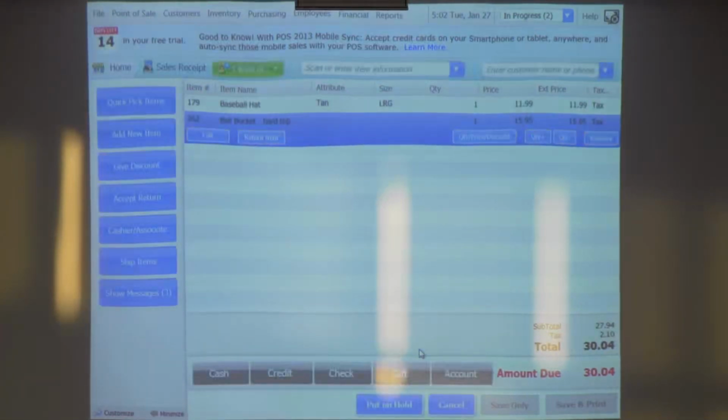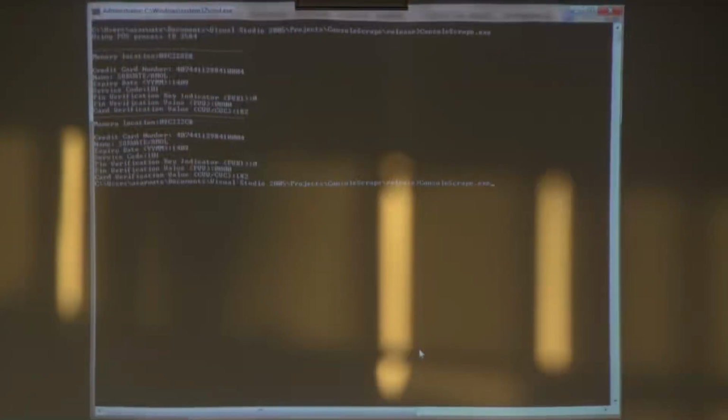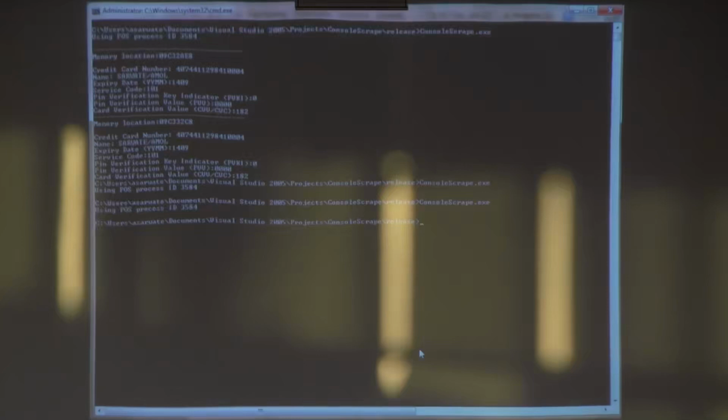So what I was going to tell you was that it is okay. I pressed cancel, but ordinarily the card would have gone through and it would have said, okay, the transaction is done. Now, interesting enough, if I run the same program again, the data is gone. It's no longer in memory. So that is what I was referring to.